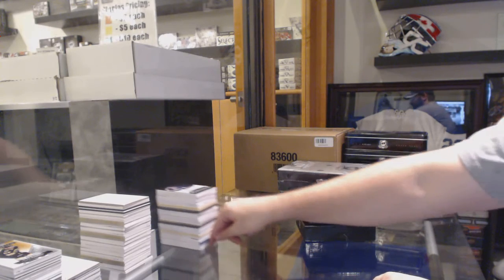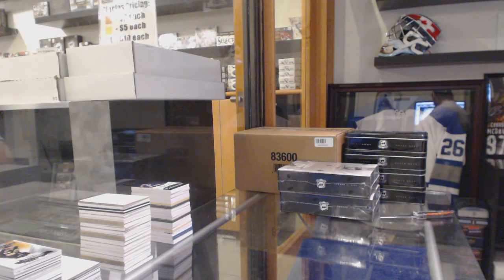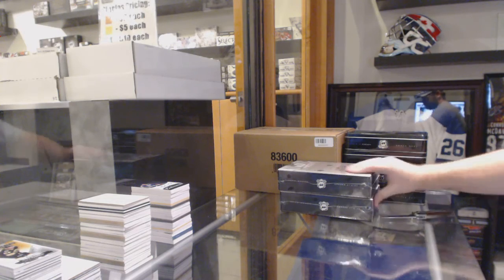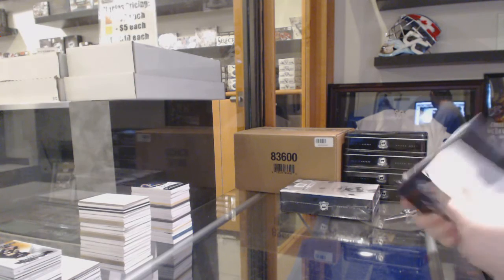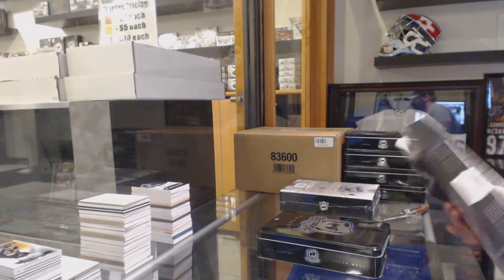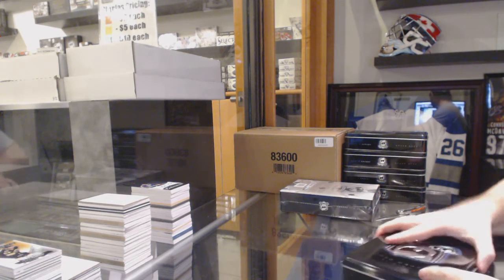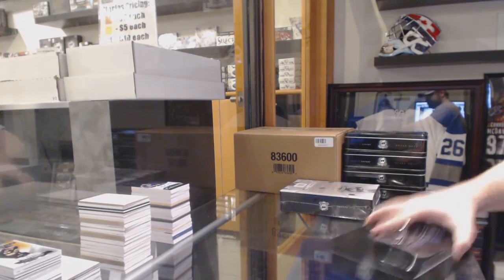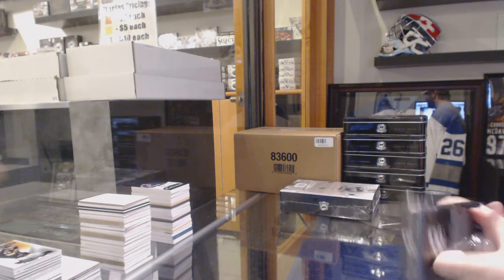Well, four boxes in, and every single one has been absolutely ridiculous. No, but that's the old Winnipeg Jets that went to the Arizona Coyotes. Unfortunately. Yeah, like the Colorado Rockies that went to New Jersey.